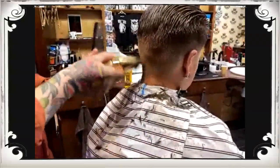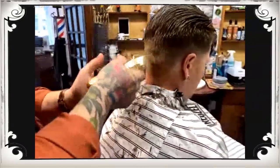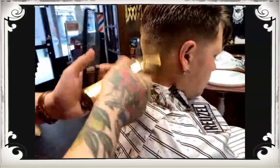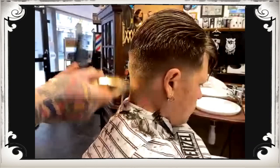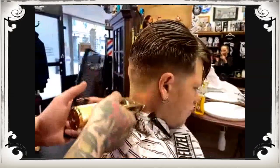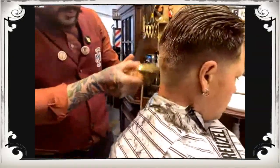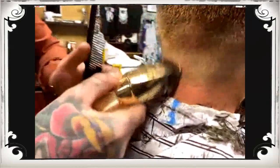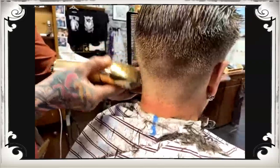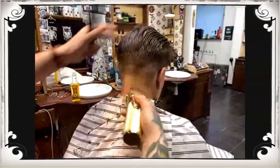I really do love this Babyliss Pro FX because it allows me to cut with wet hair. Not all the trimmers do it. Some trimmers struggle when the hair is wet. So this one is a monster. It doesn't stop. See, fine shape here.